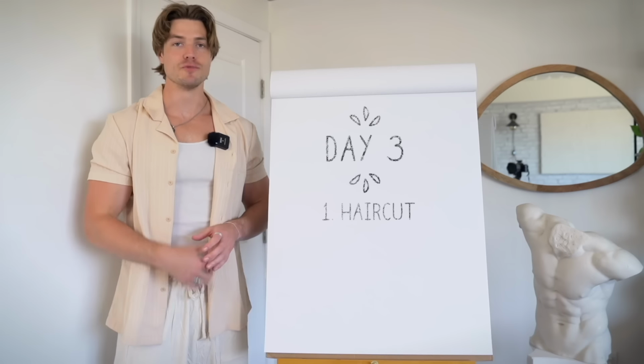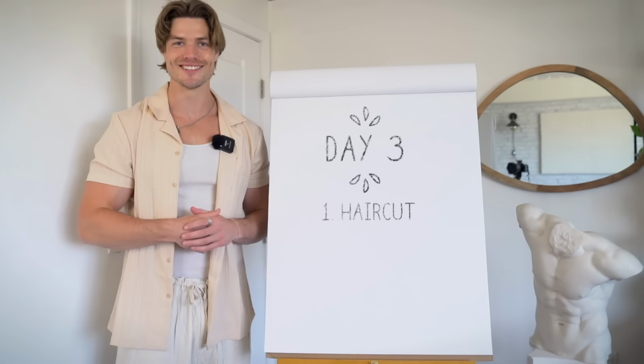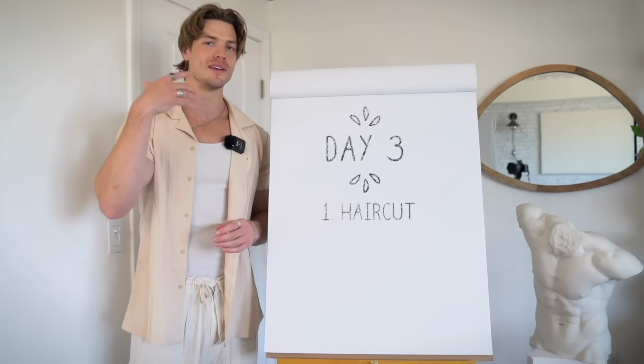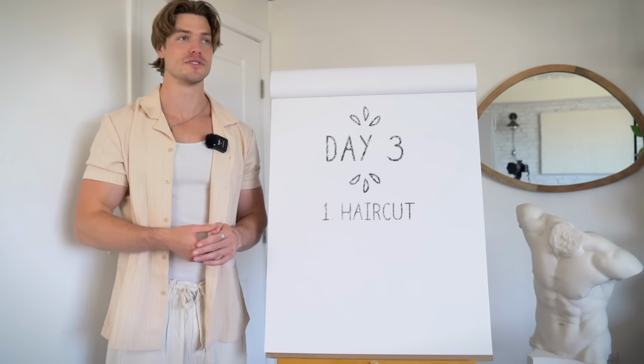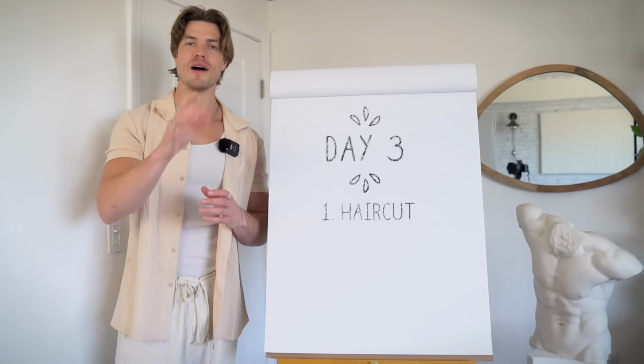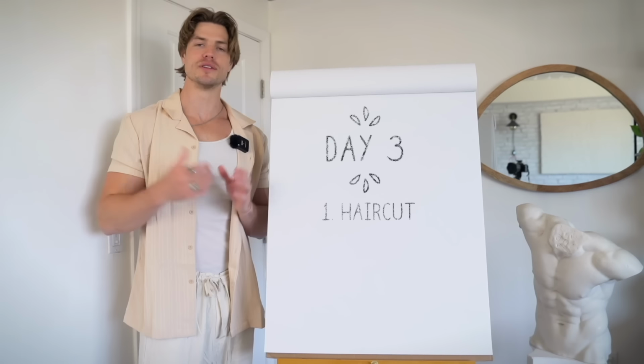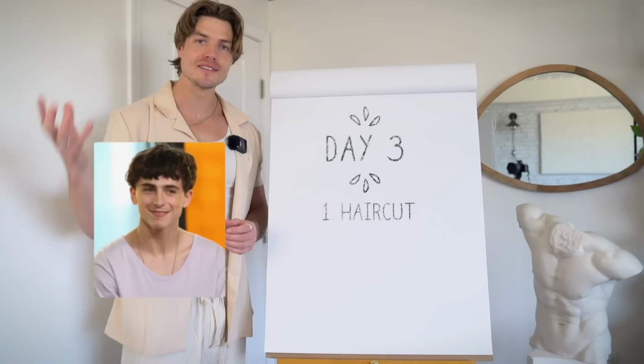So it's time to grab your balls and try out the hairstyle. Make the appointment, go get your haircut done and see how it looks. That's what life's all about, man. You'll never know if you don't try. If there's ever been a hairstyle you wanted to try and you're just too scared to do it, now is the time. You have my permission and my support to go try it out. A new cut can make a world of difference. It could be the difference between this and this. So go try it out.